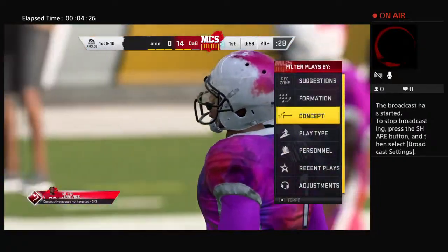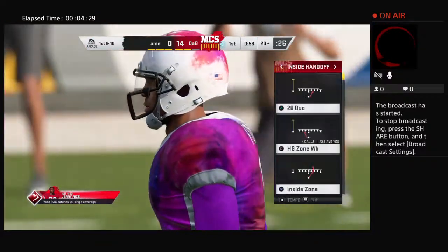Well, partner, they went empty set there. No backs in the backfield. All receivers out in the pass.